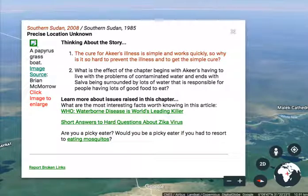Number 2, I'm going to read this question, but the wording's kind of funky. So if you're not sure what it means, just keep listening. What is the effect of the chapter that begins with Akir's having to live with the problems of contaminated water and ends with Salva being surrounded by lots of water that's responsible for people having lots of good food to eat?